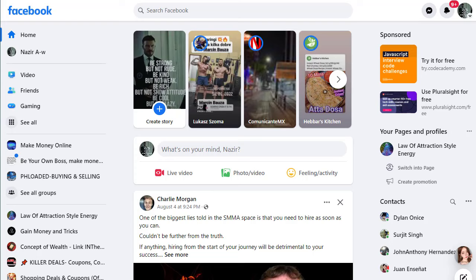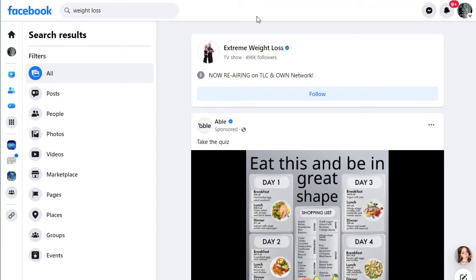Because Facebook is one of the best and most popular social media platforms that people are using, it is really important for us to use it in a tricky way right here. So we need to write weight loss in the search bar right here, and we can simply search that. Once we search, we will come to All, but you need to go to the groups section right here. You can simply click on Groups.